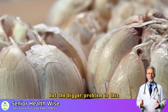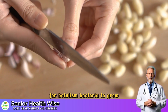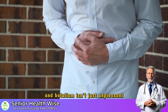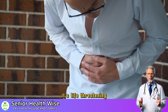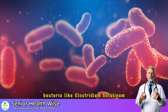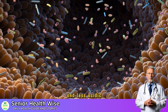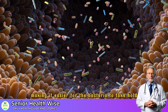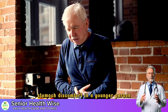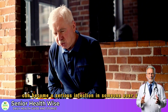But the bigger problem is this: cold storage can create the ideal conditions for botulism bacteria to grow, especially if the garlic is stored peeled or minced in oil. And botulism isn't just unpleasant, it's life-threatening. Seniors are particularly vulnerable to foodborne bacteria like Clostridium botulinum because their digestive systems can be slower and less acidic, making it easier for the bacteria to take hold. What may seem like mild stomach discomfort in a younger person can become a serious infection in someone over 60.